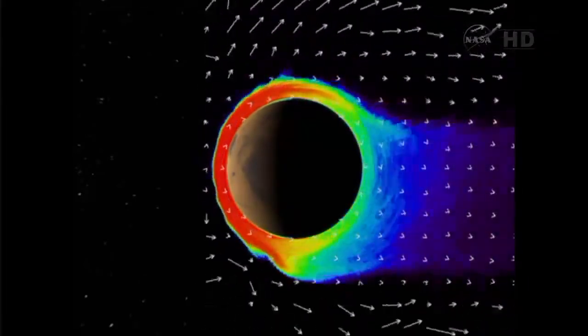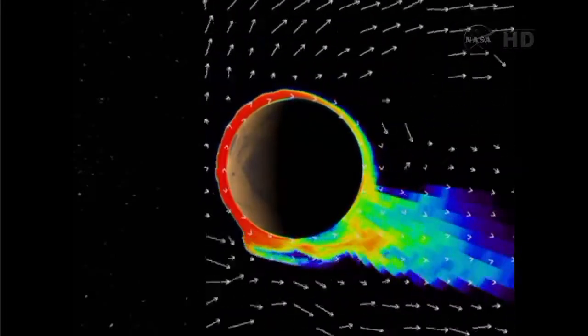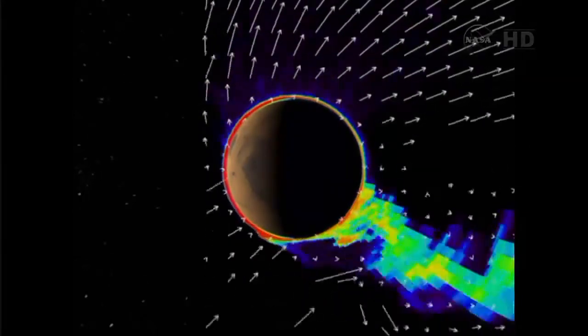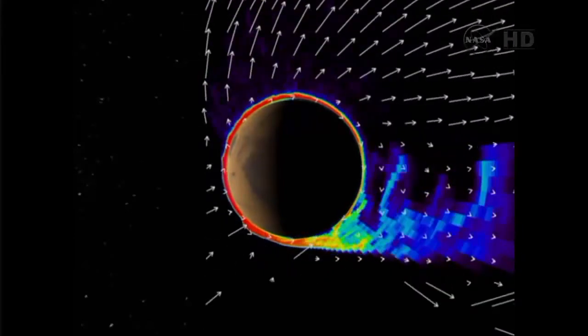This is a very tenuous part of the upper atmosphere, so we're not talking about a lot of gas, and it's a very slow leakage rate, if you will. But early in history, when the solar wind was more intense, when the solar ultraviolet was more intense, we think that the escape rates would have been greater.